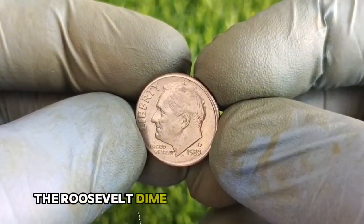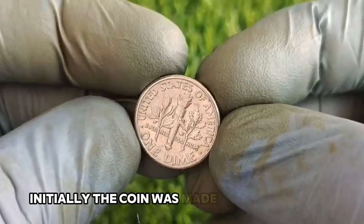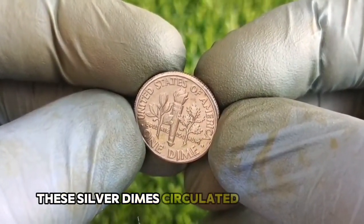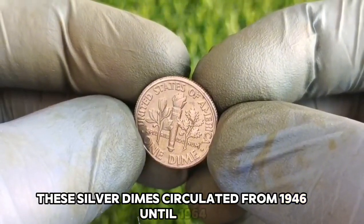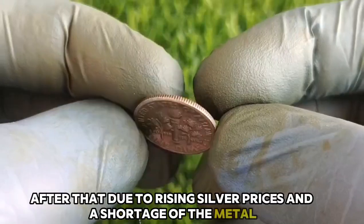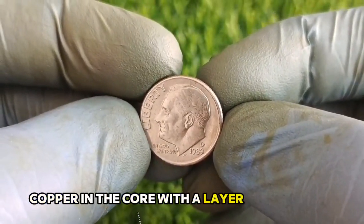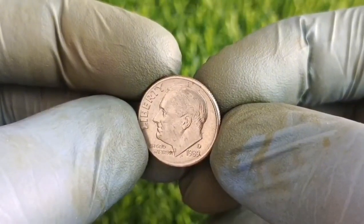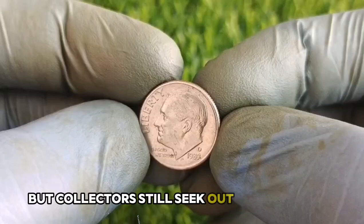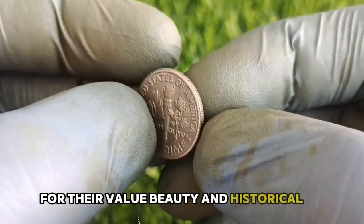The Roosevelt dime has undergone some changes since its introduction. Initially, the coin was made of 90% silver and 10% copper. These silver dimes circulated from 1946 until 1964. After that, due to rising silver prices and a shortage of the metal, the U.S. Mint changed the composition to a clad design, copper in the core with a layer of copper-nickel alloy on the outside. That's the version most of us are familiar with today. But collectors still seek out the pre-1965 silver dimes for their value, beauty, and historical significance.